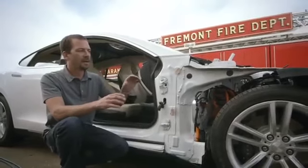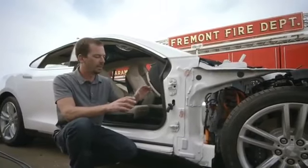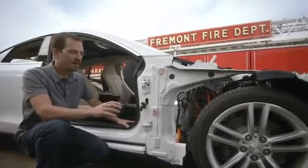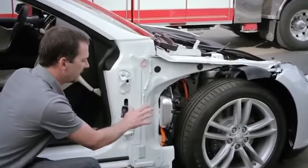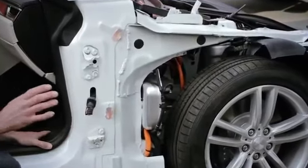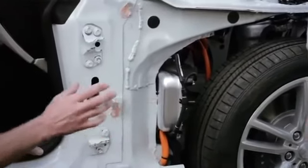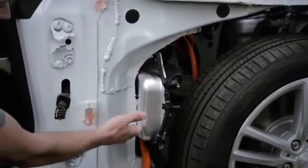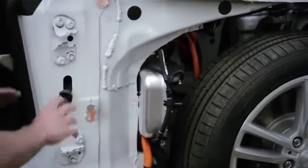Now with the quarter panel removed, the hood removed, and the door off the vehicle, we can take a good look at what we're dealing with. We see the location of the DC to DC converter there on the wheel well. Now typically with a dash displacement evolution with a late model vehicle, due to the body structure strength, we would need to cut completely through the A-pillar in order to move the dash.